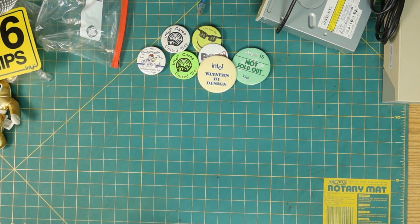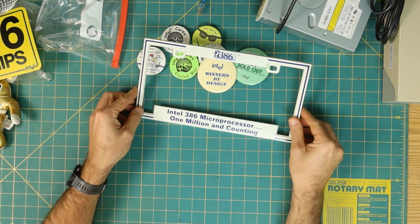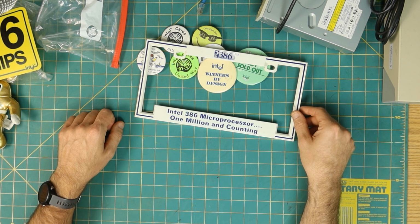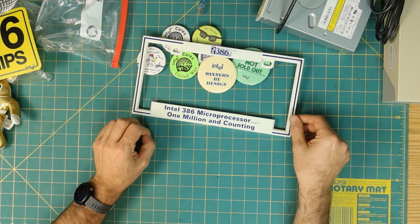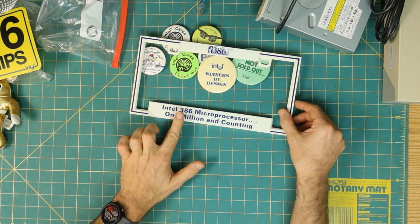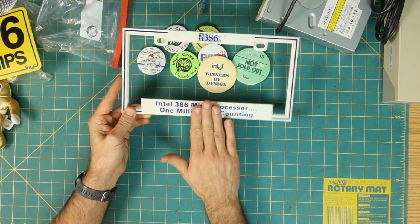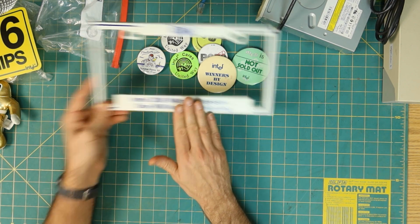There was another cool piece, and this is going to come out in another video. I have a plan for this. This cool license plate holder: Intel 386 microprocessor, 1 million and counting. So I thought that was pretty awesome. As soon as I saw this, I thought it was cool and I knew I was going to get it. And a second later, I formulated a clever plan. So this will come back. There will be another video where this will not so much be front and center, but it is definitely going to play a role in a future video.